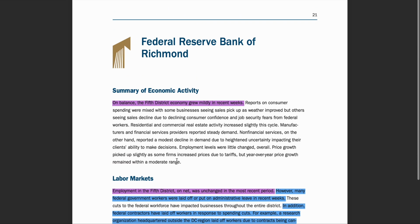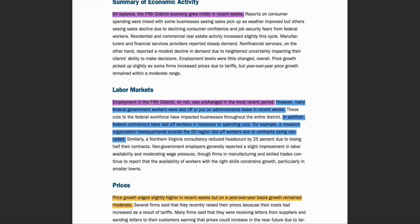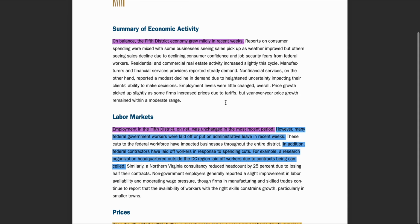Moving on to Richmond. Richmond saw mild growth. Employment on net was unchanged. And this is really the first example of fiscal tightening. All right. However, many federal government workers were laid off or put on administrative leave in recent weeks. In addition, federal contractors have laid off workers in response to spending cuts. For example, a research organization headquartered outside the DC region laid off workers due to contracts being cancelled.